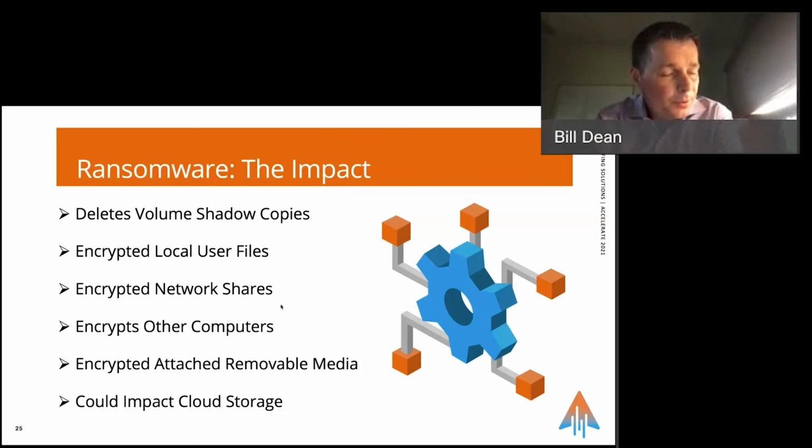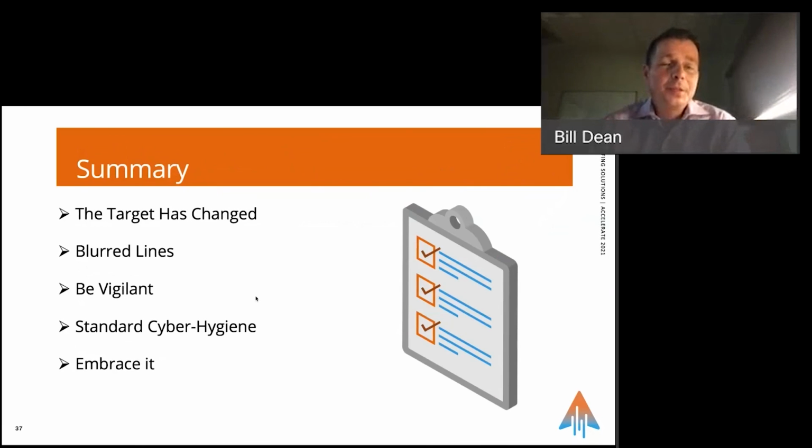And what I mean by how it can impact cloud storage is it's on your device. If you're using OneDrive or Dropbox or Box or whatever that is, those versions up there are not going to be directly impacted by ransomware. But you realize when you save files to your local device, it syncs up to those platforms. So over time, yes, it could actually sync encrypted files to those storages, and you would lose that. They're getting better.